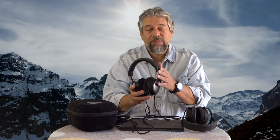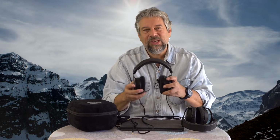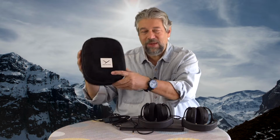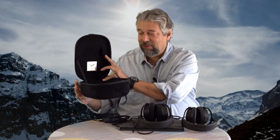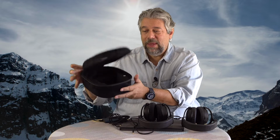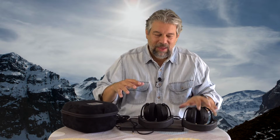Otherwise, aluminum components, this is like a ridiculously good build quality, and it comes with this monster case. But if you have headphones at this level and you're going to transport them, you're going to want to transport them in something that's going to keep them safe and sound. So not a big fan of these because of their size, but if I was going on the road with something like these, given the price point and everything, I think I'd use this case just to make sure they stayed safe.